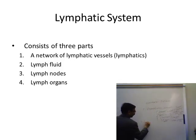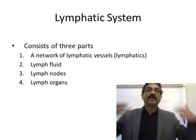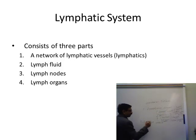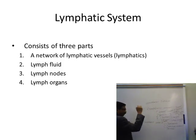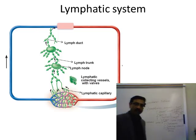Then you have lymphatic vessels. The lymphatic system is a circulatory system. You know that the main circulatory system of your body is the blood circulatory system, the cardiovascular system, right? But the lymphatic system is also a circulatory system because it has vessels, and fluid, lymph, circulates inside it. Lymphatic vessels include lymphatic capillaries, collecting vessels, trunks, you know arteries have trunks too, pulmonary trunk, right? So trunks and ducts. Those are the lymphatic vessels: capillaries, collecting vessels, trunks and ducts.